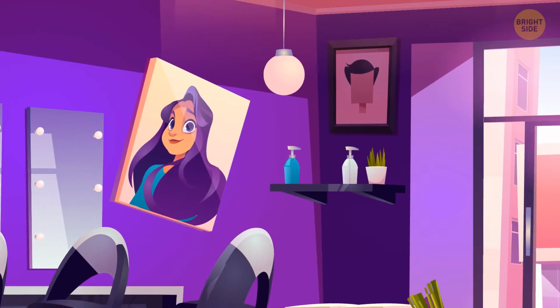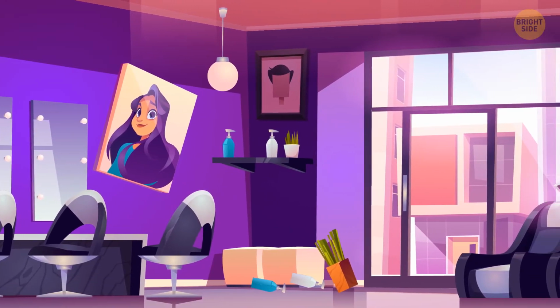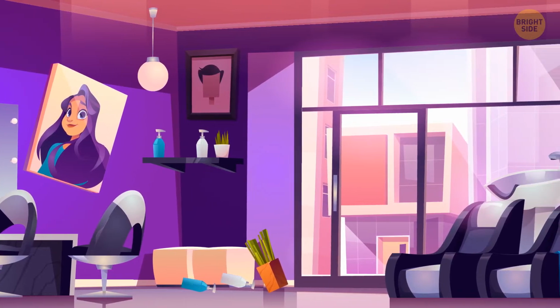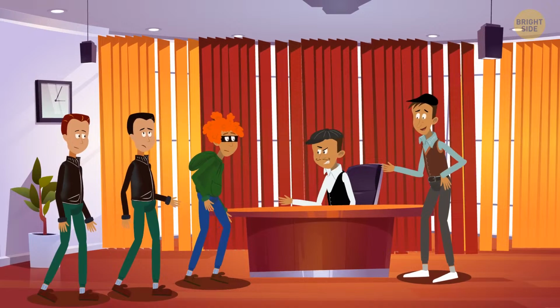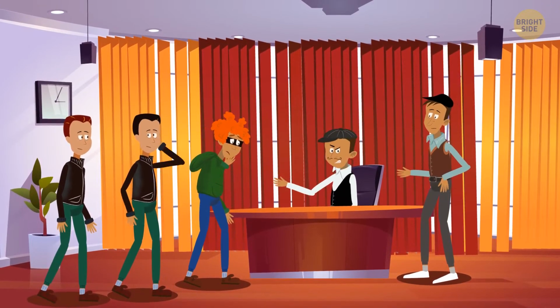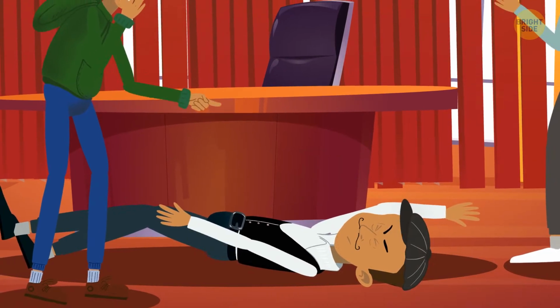This night, the beauty salon was robbed. The thieves didn't find any money. That's why they took expensive gadgets and some beauty products. The criminal boss gathers all the thieves in his office to decide what to do with the loot. Suddenly, the room becomes completely dark. When the lights turn on again, the thieves notice their boss unconscious on the floor.